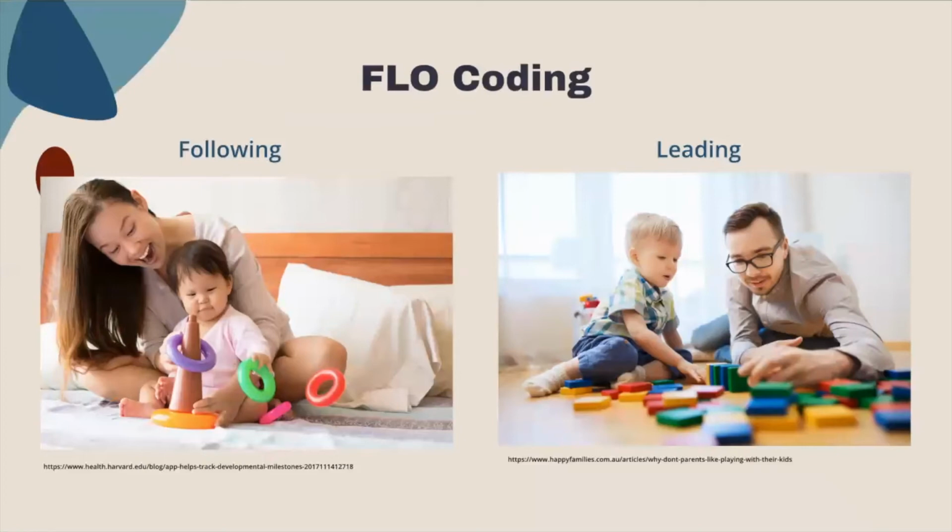In order to see if the FIND intervention increases the amount of time caregivers follow their child's lead, my lab has worked together to develop this coding scheme called FLO coding, and this stands for following, leading, and other. In our videos, a parent is coded as following when they're looking at the child, paying attention to what the child is doing, and supporting the child's play. For example, as seen in the picture on the left, the parent is noticing what the child's doing and reacting. Maybe they're saying something like, "Wow, you did it," or "Great job."